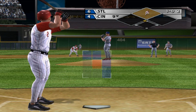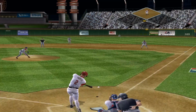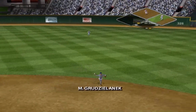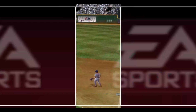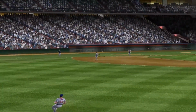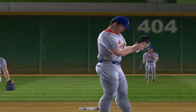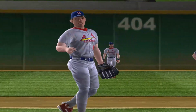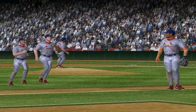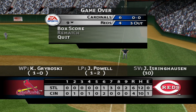On a base hit to right, the runner might hold at third. That right fielder's really got a strong arm. Hit the other way to the right side. And that's the ball game. Grabowski is the winner. Powell is the loser. Jason Isringhausen gets the save. The final score, St. Louis 6, the Reds 4.